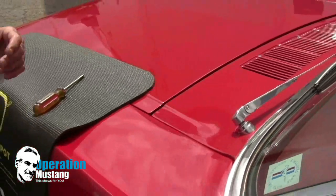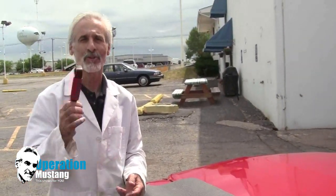So there's a tool for everything out there. There's even a tool to take wiper arms on and off. So check out all your tool guys out there for anything you're doing. Before you start doing something, make sure there's not a tool for it first so you don't hurt yourself and hurt your car.